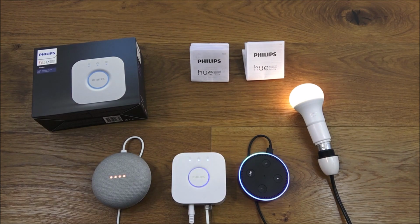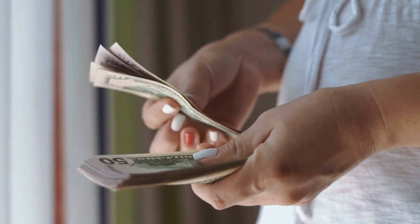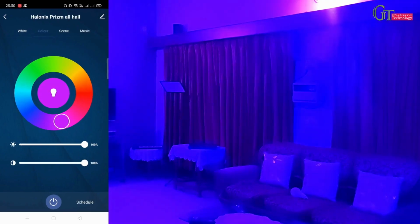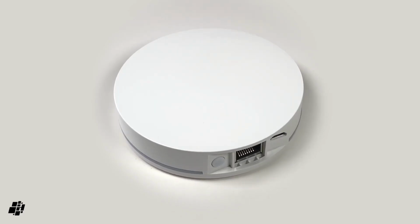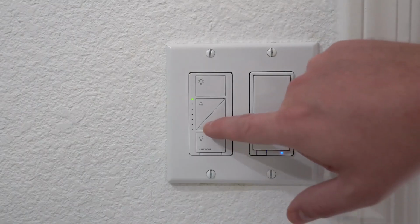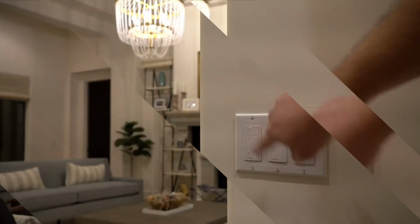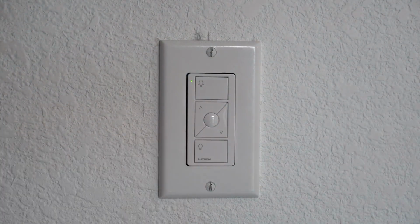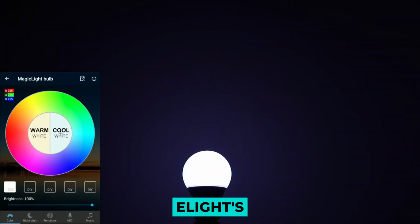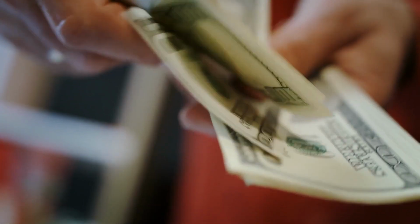Philips Hue devices are accessible if you have additional cash and are interested in the bulbs. Zigbee technology is used in the majority of their gadgets. They are commonly used for light switches and come with their own hub. Lutron Cassette is my preferred brand since they have a wide choice of gadgets with stunning designs that you can use in your living room without being embarrassed by how they look or perform. There are various options available, but I favor eLight's line of products. From light fixtures to RGB bulbs, they're dependable and economical.